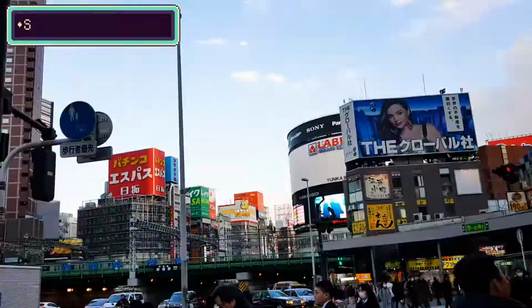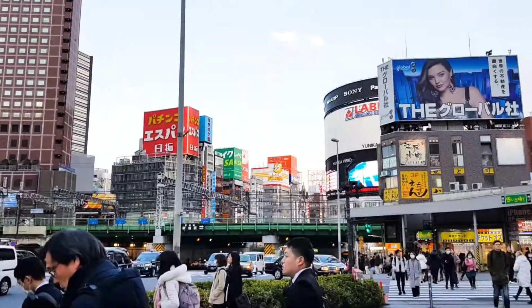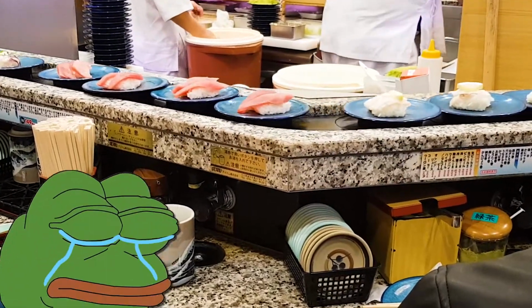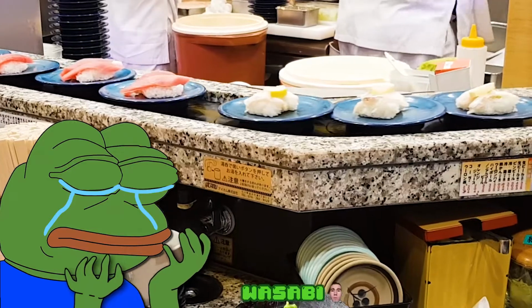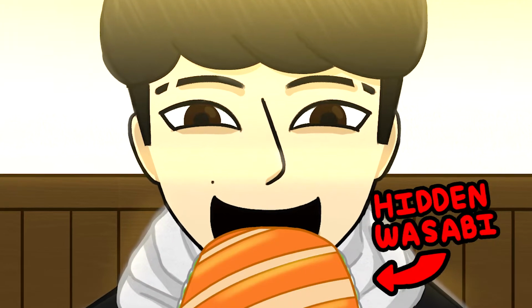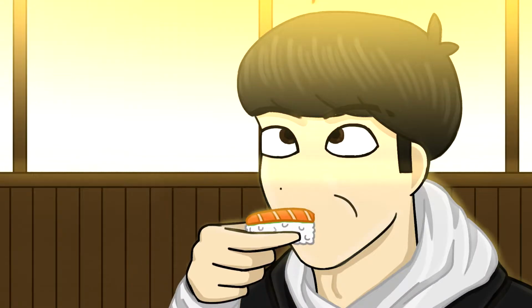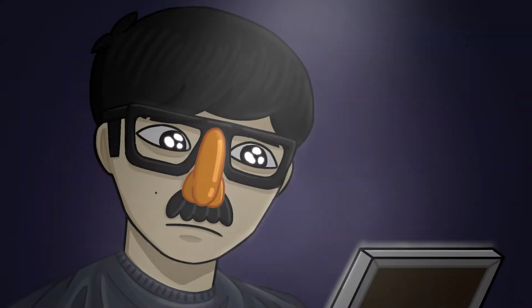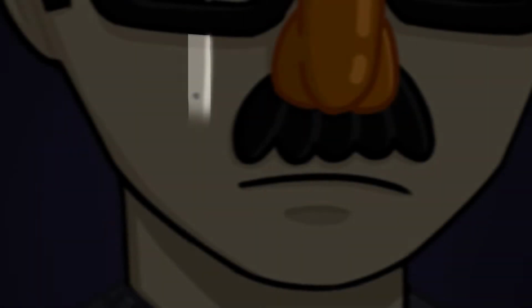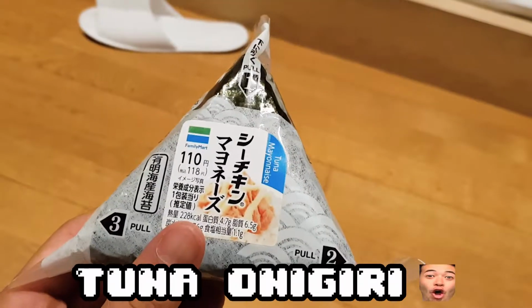Next, we headed to Shinjuku to look for some lunch, and we eventually settled on sushi. However, my first experience of eating sushi in Japan was pretty rough, all because of wasabi. I had no idea that wasabi was already applied on the sushi, so my first bite literally sent my nose to space. It's been 6 months now and I still don't have it, so if you find my nose, please let me know ASAP. After that, we decided to head back to the hostel for a quick rest and to eat some more food.